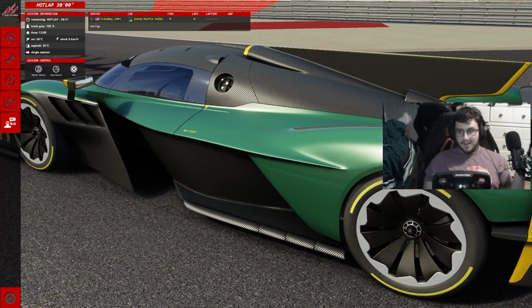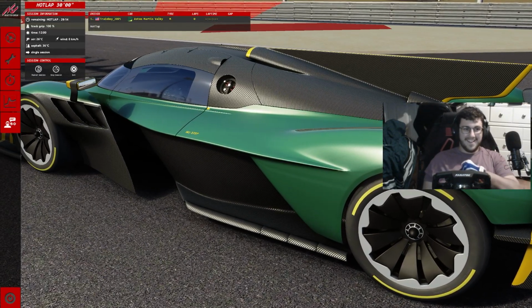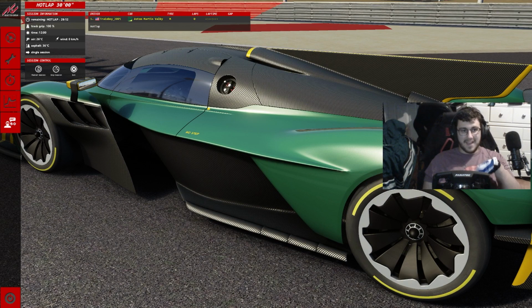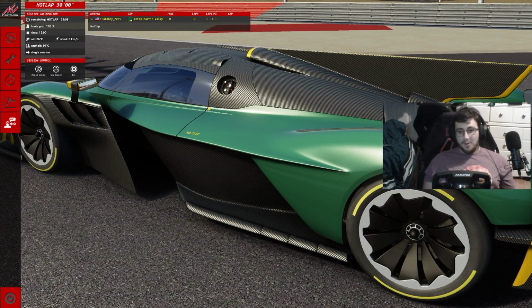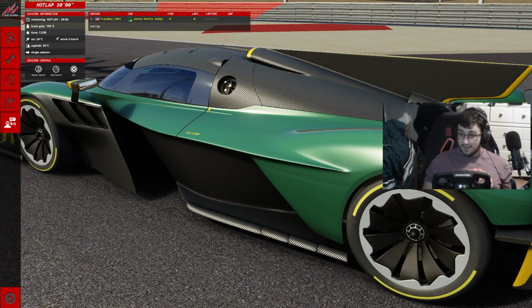So, without further ado, let's hear that V12. It's the AMR, or the Aston Martin Valkyrie AMR Pro, which is just a monster.